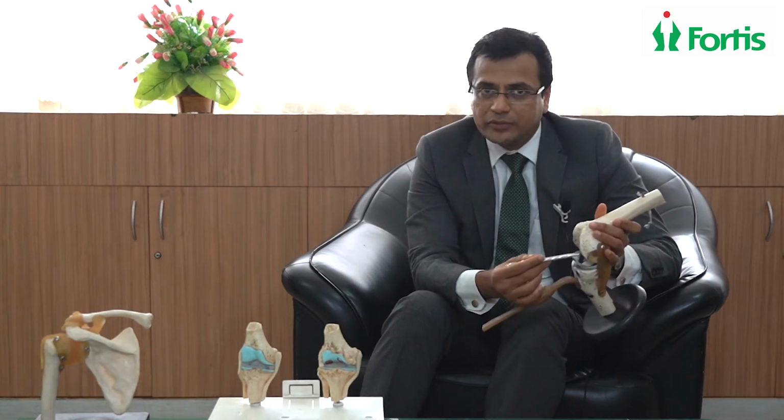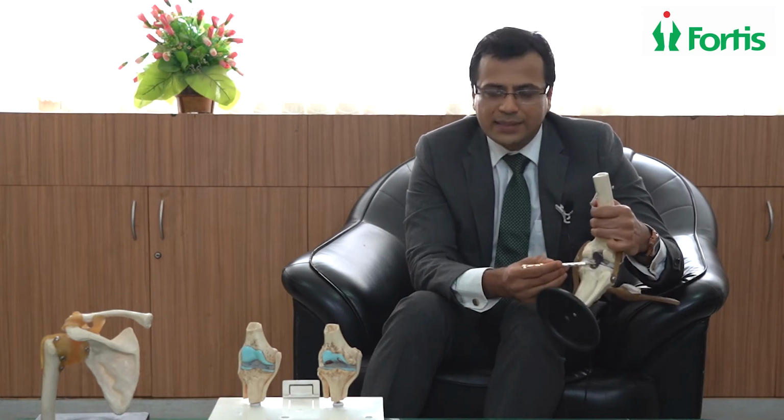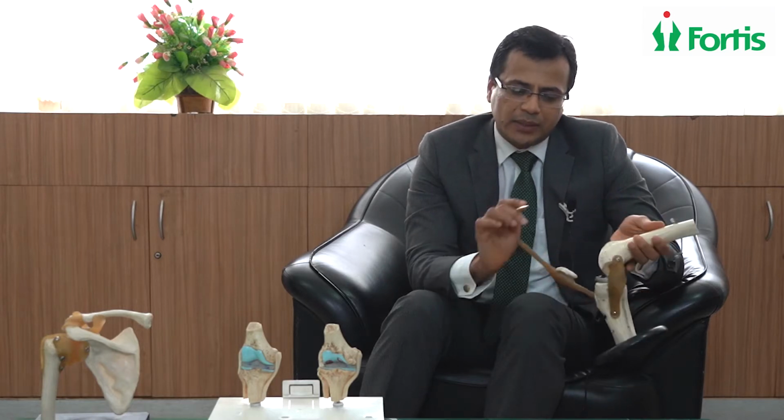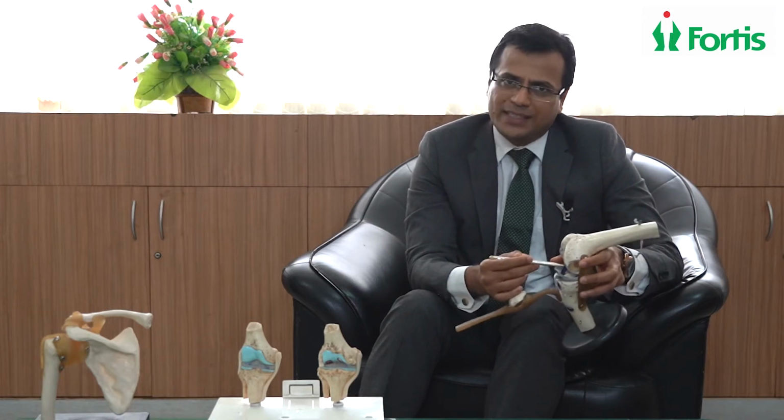One in the front part of the knee is called the ACL, that is the anterior cruciate ligament, and one on the back side is the PCL, posterior cruciate ligament. PCL is the largest ligament compared to the ACL. Normally in our day-to-day practice, we come across a lot of ACL injuries. PCL injuries are not so common, but still they account for around 20% of overall knee injuries.